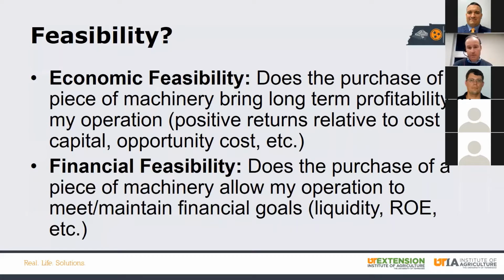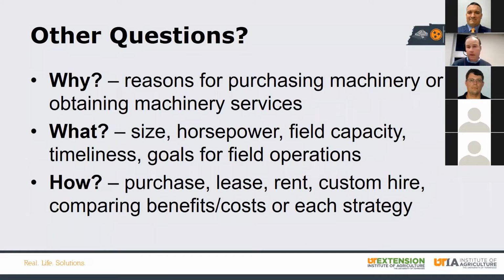Okay, so a simpler way to think about it: does it make me money? And of course, I emphasize that there's a difference between generating revenue and making profit, right? We all know that. And can I swing it? Can I pay for it? So the rest of our presentation is going to be organized around what I call the why, what, and how of machinery. Why am I purchasing a piece of machinery?